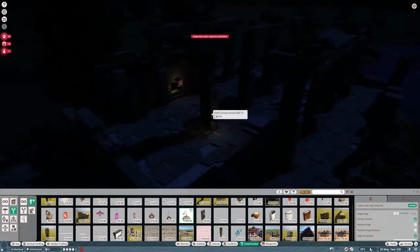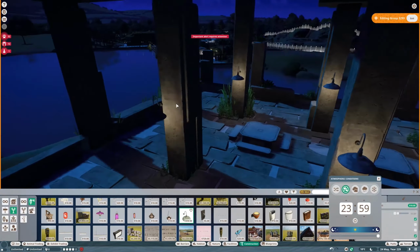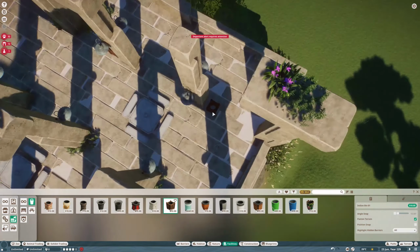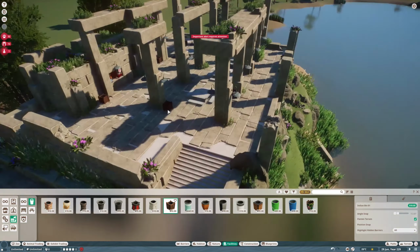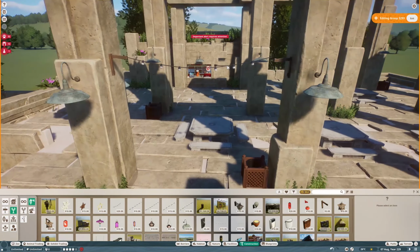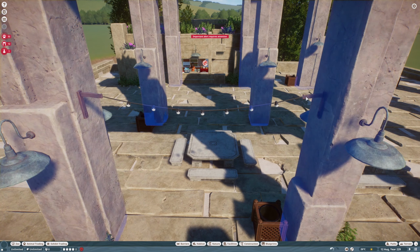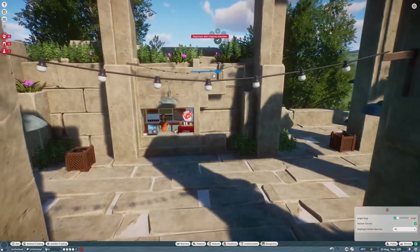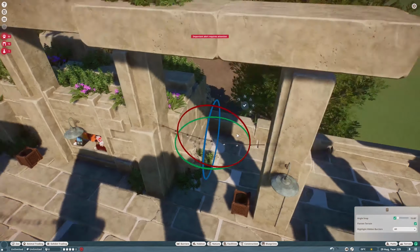Anyway, I'm placing the lights now. I thought the Indian lights would fit most well. Of course, it's all artificial lights and stuff, but it's fine. And then some bins, you know the deal. And then I put some little cute lanterns in here, or these lights at least. I don't know what to call them, but I thought that was a pretty good fit for this area, and it looks really atmospheric and nice at night.